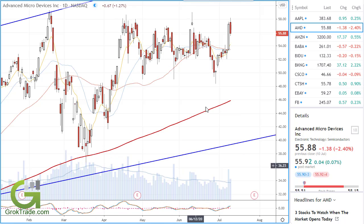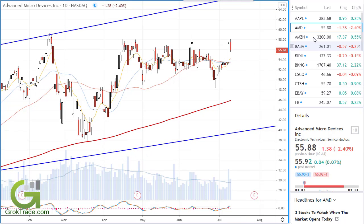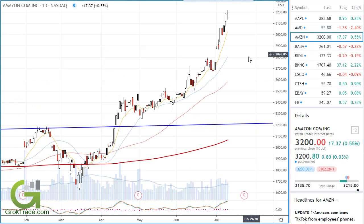AMD on Thursday had just a magnificent pop to the upside. Little pullback on Friday. AMZN, look at this. Look at Amazon. It's up, up, up, and away. Guys, this is a parabolic move to the upside. Be ready to take some profits there.